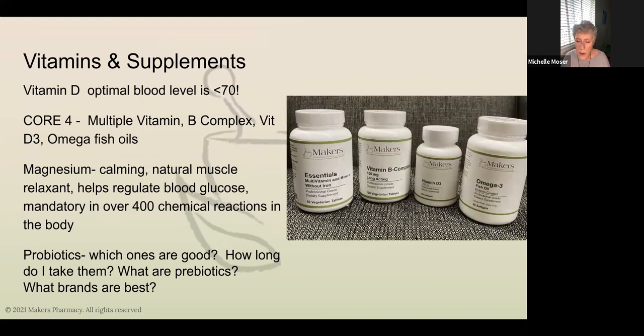Vitamin D, very important. So when I look at the core four, I believe that most people should be on a really good multivitamin, a good B complex, absolutely a vitamin D supplement, and good omega fish oils. And I say most people because, again, we want to tailor these specific products to you and what is necessary for you.